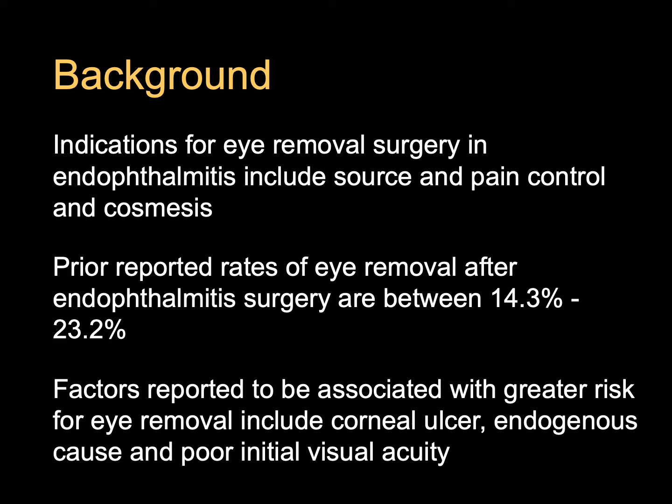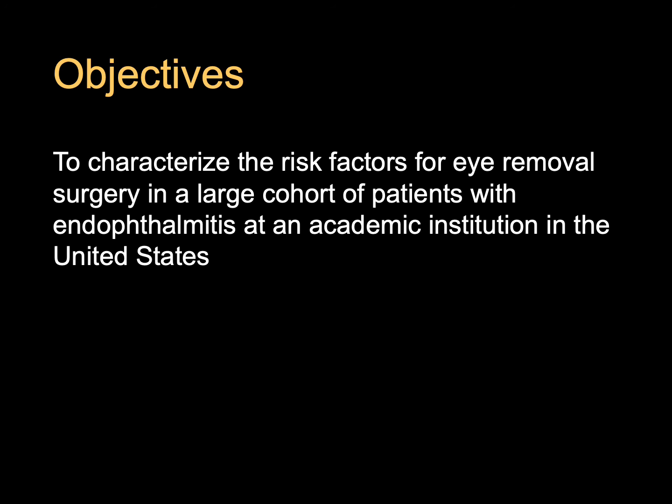Factors that have been previously associated with an increased need for eye removal surgery in endophthalmitis have included corneal ulcer or endogenous source of infection and poor initial visual acuity. However, prior studies have been small and only looked at the need for eye removal surgery in the acute setting. Also, they did not look at a wide range of clinical and treatment tactics. The purpose of our study was to characterize the risk factors for ultimate eye removal surgery in a large cohort of patients with endophthalmitis from an academic institution in the United States.